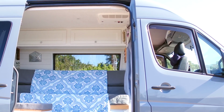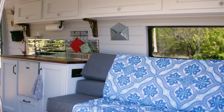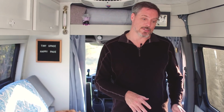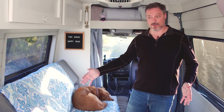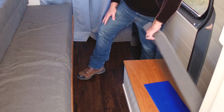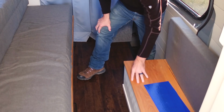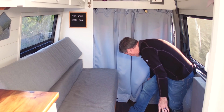So the front part of the van is where we spend most of our time. During the day, it's a couch that can seat about 4 or 5 people. Across from it is another bench we use for storage, but just another place for people to sit. And then at night, this bed slides out and makes a full-size queen bed, so we didn't have to compromise on space. To make the bed, let's flip this back out of the way, and the frame is actually going to rest on this box and this other box that we made.